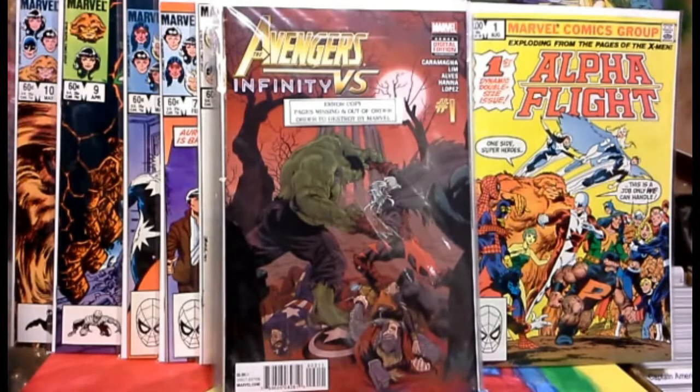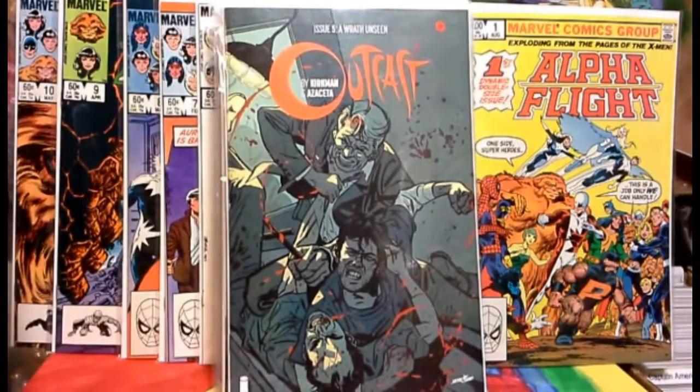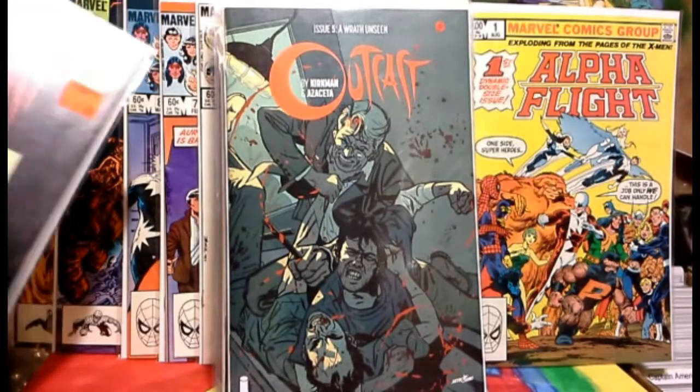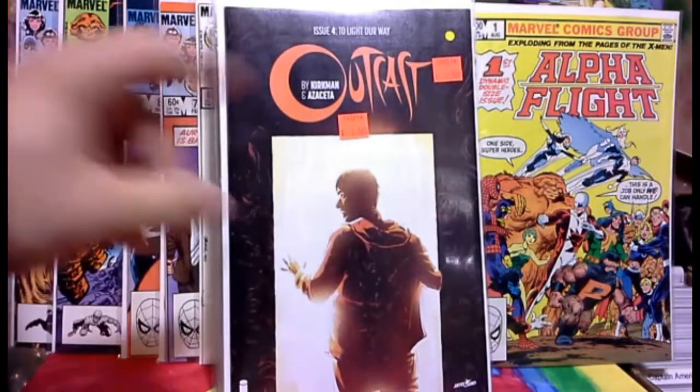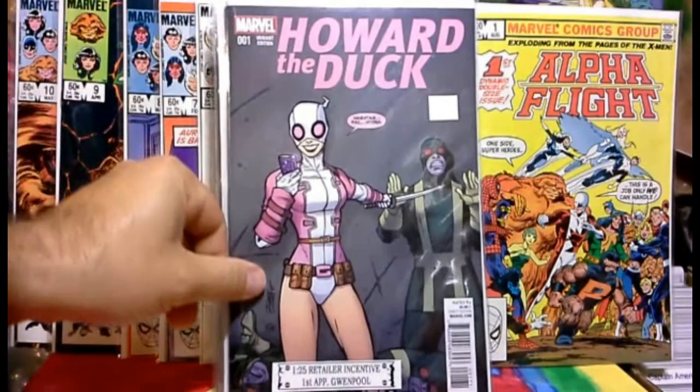And oh, yeah, this is just a few back issues that I picked up. Trying to get this Outcast up to date so I can start reading it from the beginning. So that's number 5, number 4. I think I have that one already. But anyways, the big book that I picked up was Howard the Duck.